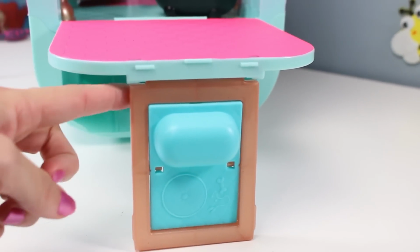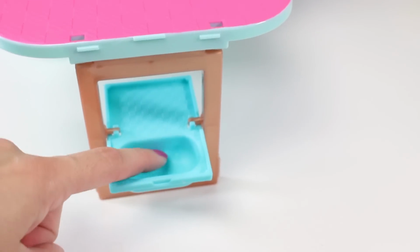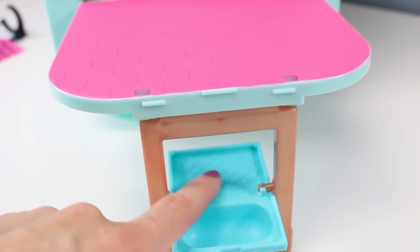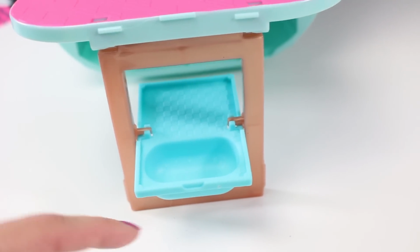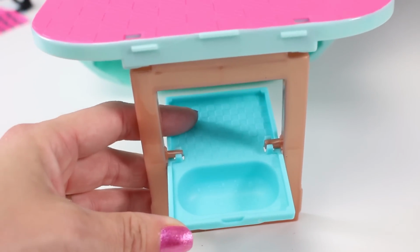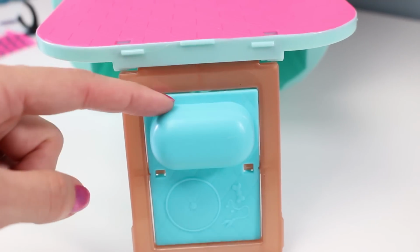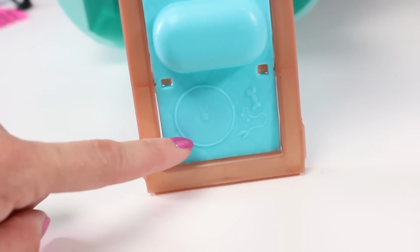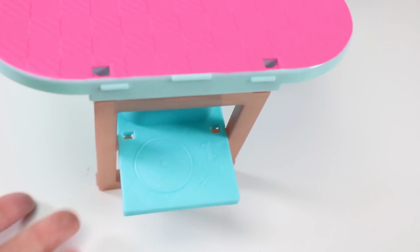One of which is this little stand that was holding up our patio area. On one side, we've got this little basin with a tiled section. Maybe it's a pet bath or just a feeding area. Not really sure because it doesn't show it in the manual very well or on the box. But in this direction here, we've got the underside of that basin as well as a little pillow and some pet toys. So maybe it's just a spot for them to lie on.